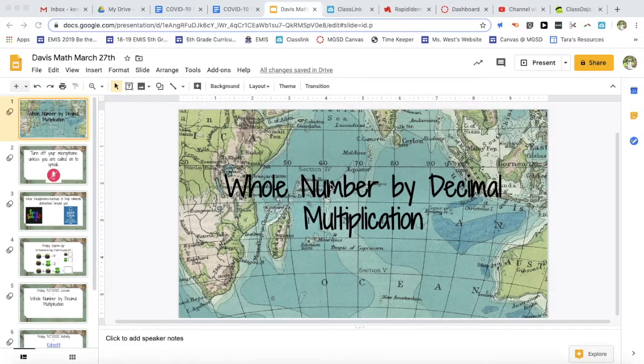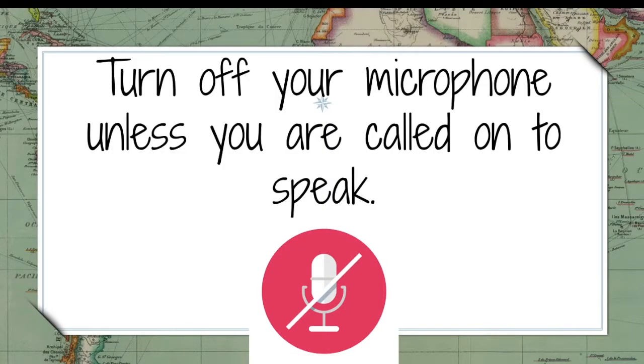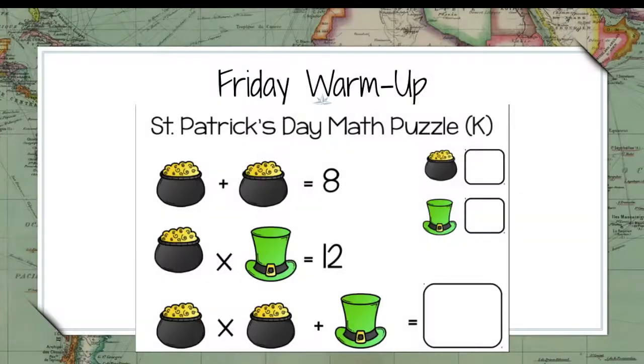Today is Friday, March 27th. We've made it through the week. Woohoo! We are continuing with whole number by decimal number multiplication, starting to get into a little bit of decimal by decimal multiplication today. Again, just make sure your microphone's turned off unless you're called to speak on. Make sure that you have headphones or earbuds to help eliminate distractions around you.